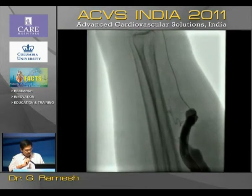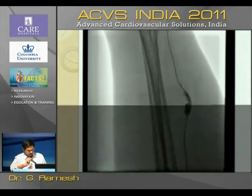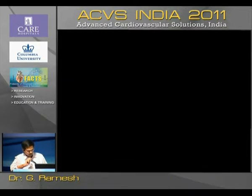We tried to cross it with a 3-5 wire. So finally we managed to cross it with a Terumo wire. We can see that there is no antegrade flow. We are just seeing the arterial filling followed by the venous filling retrogradely. There is no antegrade flow.